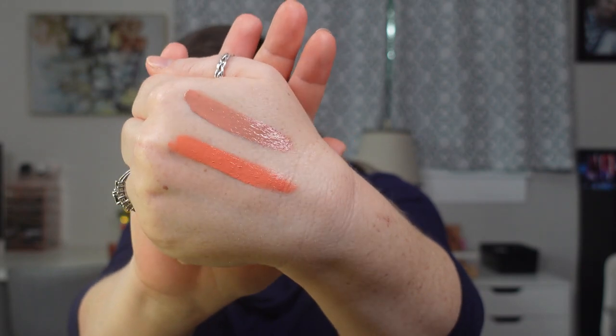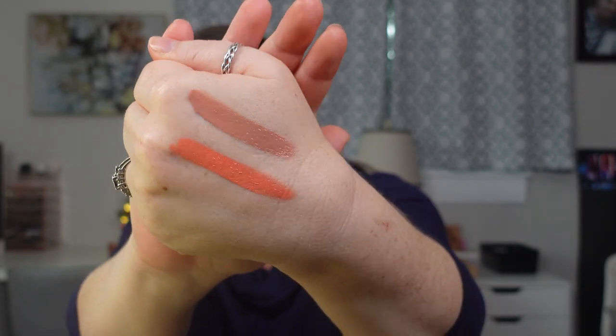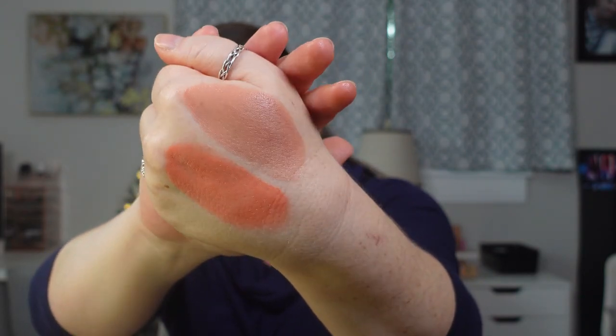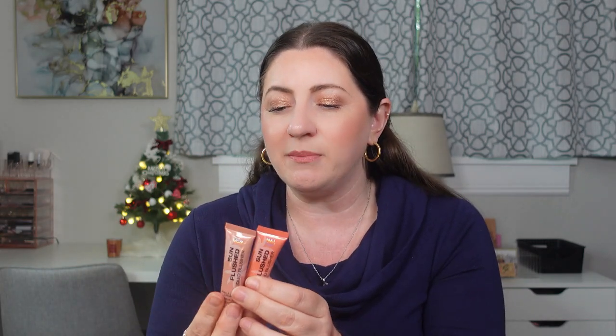They're not as sheer, but they're the same type of bouncy, glossy finish. I think I like these a little bit better because they're more opaque, and that's kind of my thing mostly. But again, very similar. These are more affordable than the ones from Revlon. So if I'm gonna recommend any to you, it would probably be these ones.